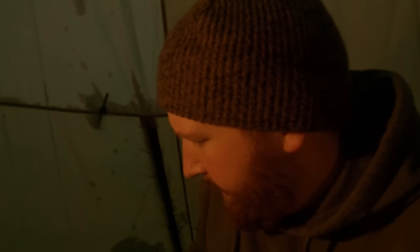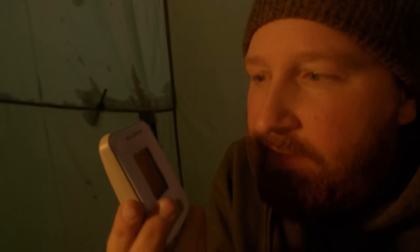Oh, well, good morning. Oh, it's chilly. It's chilly. We're looking at 28 degrees Fahrenheit, which is negative 2 Celsius. And I believe that is the same temperature inside the tent. It's chilly. Very cold. So we had quite a bit of winds last night, and then it started to snow, which you can see it accumulated here on the tent a little bit.